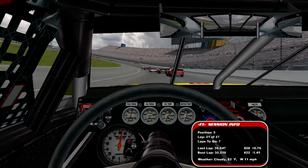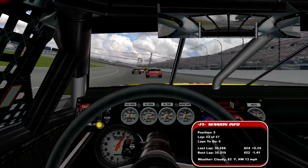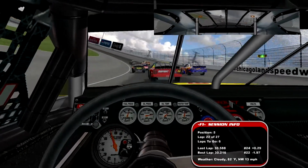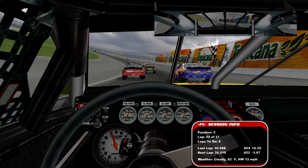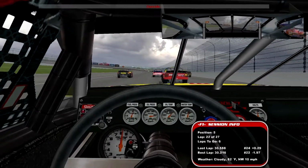Yeah, I was trying to get everything I could get there, but everyone is right here, right in front of us with 6 laps to go. I think we can do this. I really think we can do this. Kyle Petty gets out of the way. Jeff Gordon keeps that hole open for us. We will drive under the 44. And yeah, here we go.